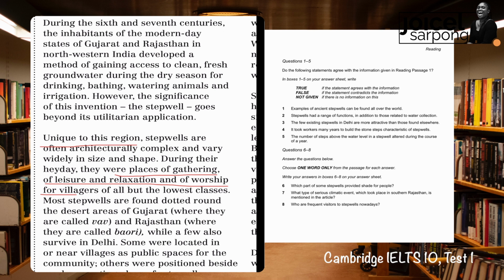Right. So let's go to question 5, which says the number of steps above the water level in a step well altered during the course of a year. So in this question, we are looking at "course of the year" and "step well altered". These are basically what we're looking for from the passage to see if we get something that is opposite, similar, or probably not even stated in there. Right, so let's continue from where we stopped.